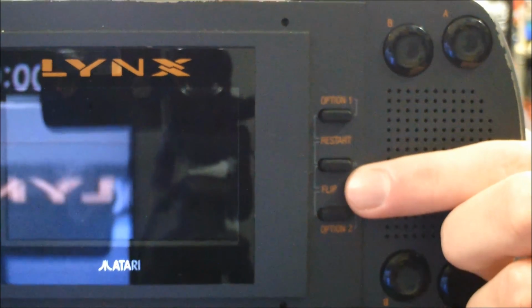Same here with flip. If you want to flip, you have to press the pause button and the option 2 button at the same time, which is really weird.